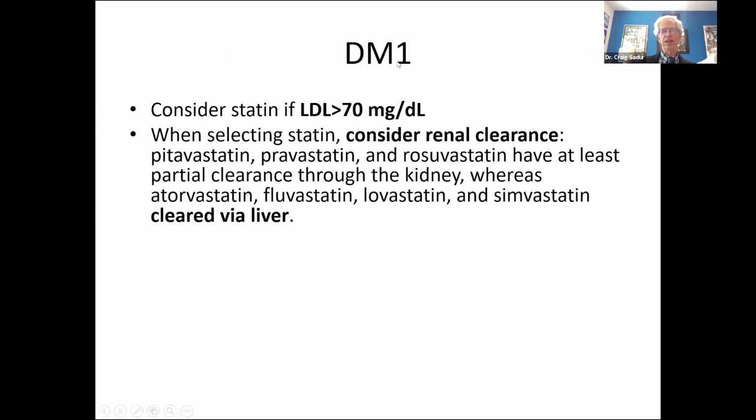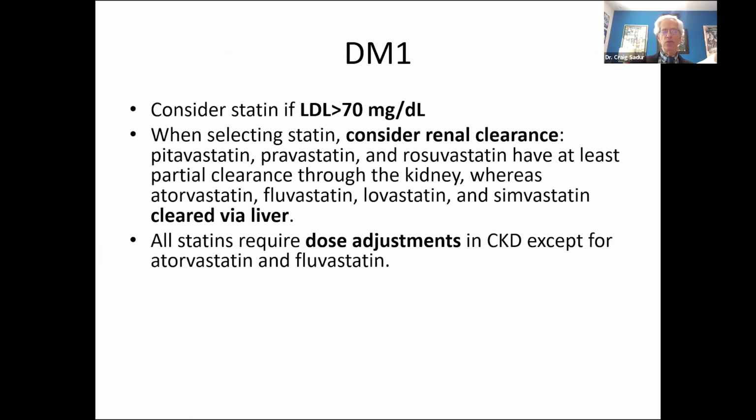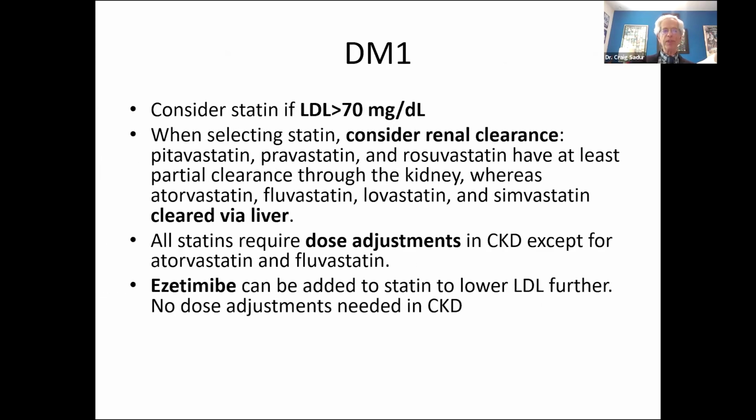When selecting a statin, you may need to look at renal clearance. Pitavastatin, pravastatin, and rosuvastatin have some clearance through the kidney, whereas atorvastatin, fluvastatin, lovastatin, and simvastatin are cleared by the liver, an advantage. All statins require dose adjustments in chronic kidney disease, except atorvastatin and fluvastatin, so you don't have to make changes with those. Ezetimibe can be added to a statin to lower the LDL further, and you don't have to do adjustments in chronic kidney disease.